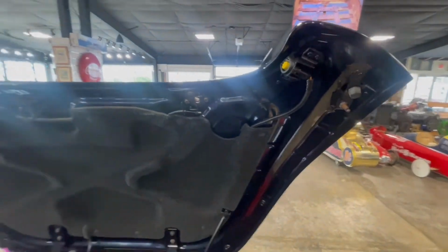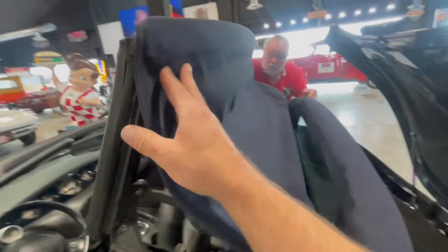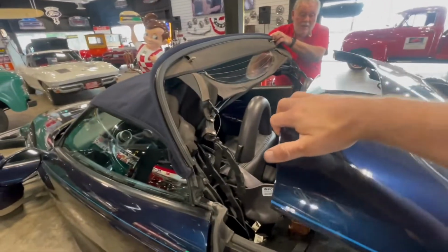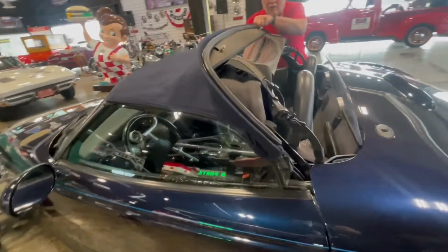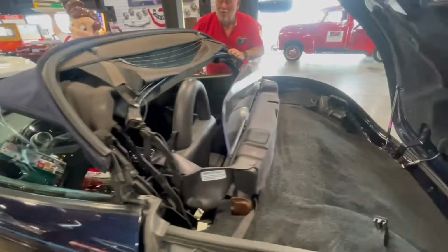Yeah, okay. So putting the top up, it's real simple too. It just goes right on up. So then you can put that on there like that. You drop that back down, and this comes down, attaches in there. Boom, you're done. So same thing, hit that button. I mean, you can see there's no trunk in here. There's just no room in here for anything.